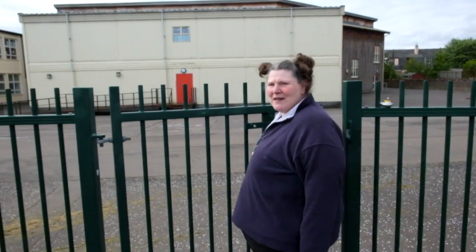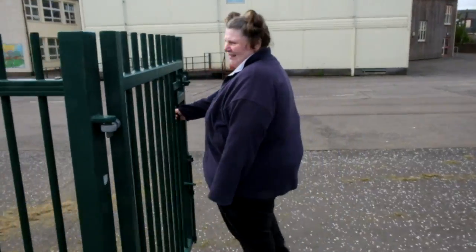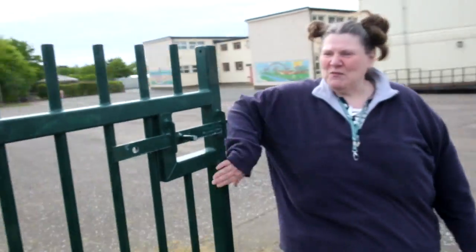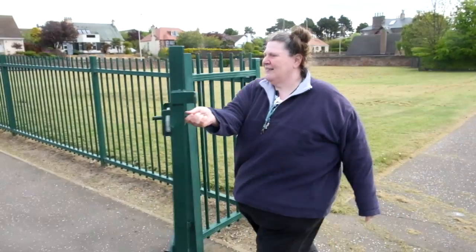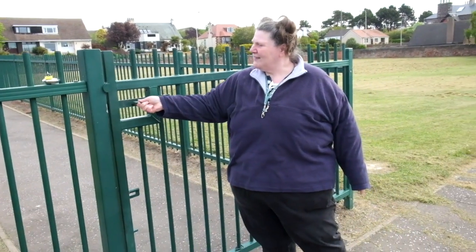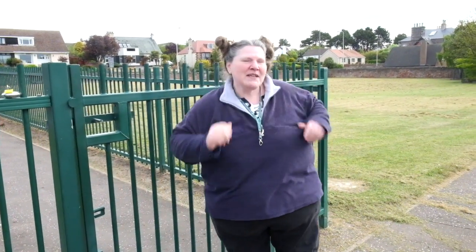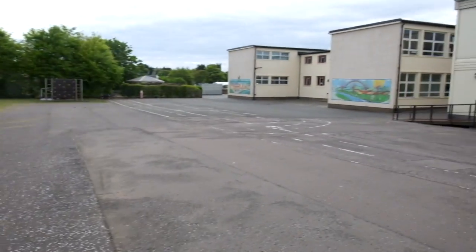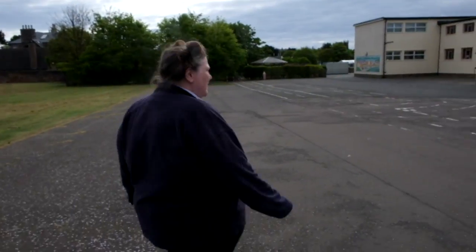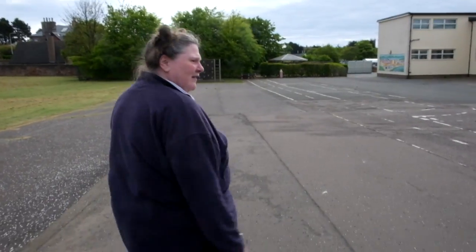Gate that you will come in to come into school. It's easy to remember because it's green. It's a bit noisy sometimes. We go right across the playground and we can take this as fast or as slow as you need it to be.